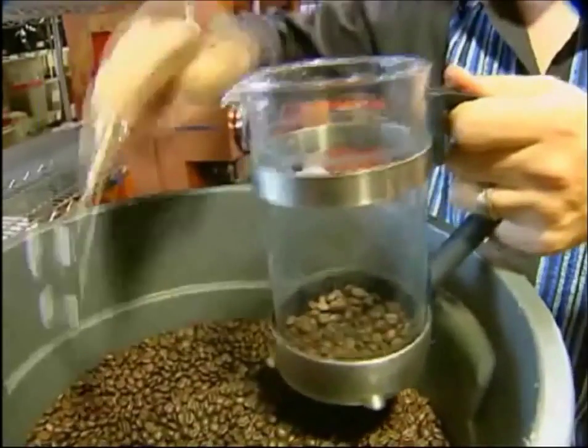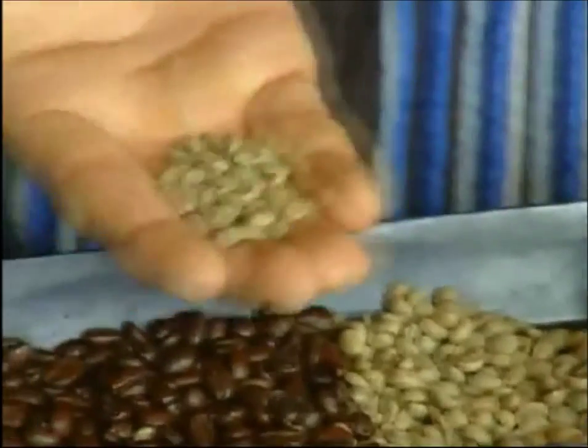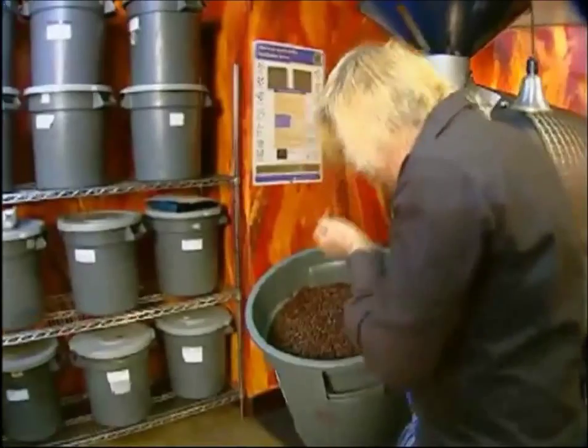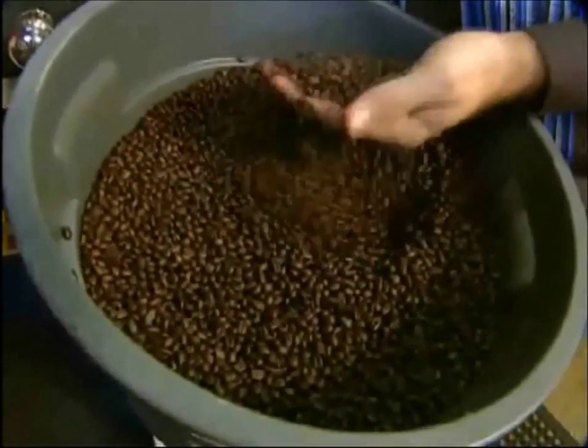Start with the bean, which is not a bean at all, but the seed from the cherry of a coffee tree. If you get a coffee that says Colombian, it's like getting wine from America. It doesn't tell you anything about where it came from. Serious coffee roasters can tell you where their beans come from, down to the farm. This is actually a really nice Guatemala Vista Hermosa peaberry.